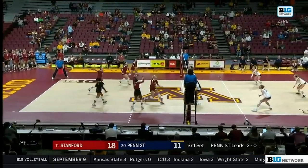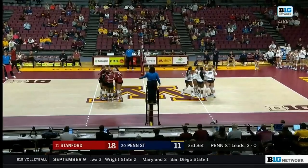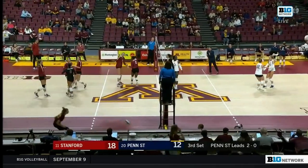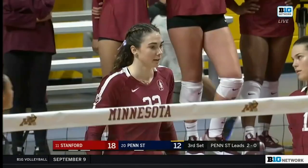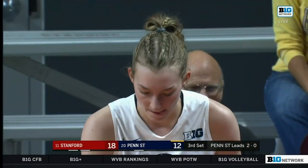Rubin pass. None of these passes are great. You know what I mean? That was a miscommunication, but as I look at it, they're moving all over the place right now. Stanford's not passing as well as they did in the first 2 sets. Stanford was lights out in serve receive, and yes, this set, although they are winning, their passing has decreased a bit.